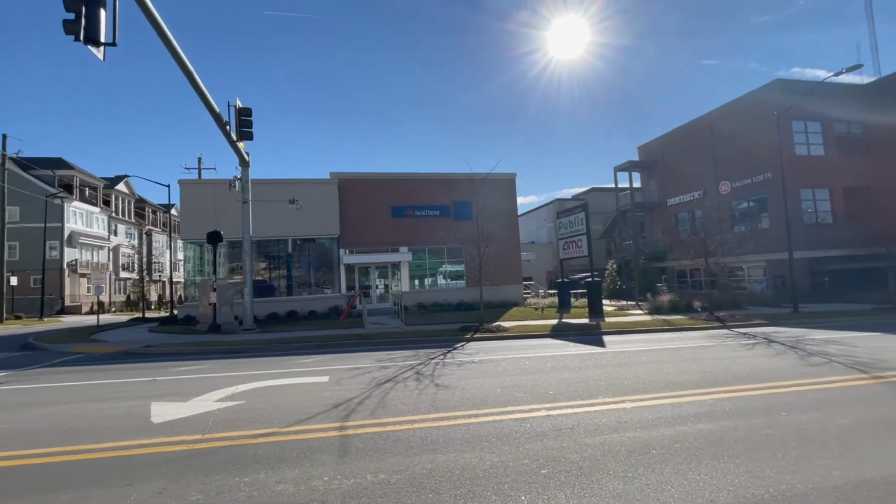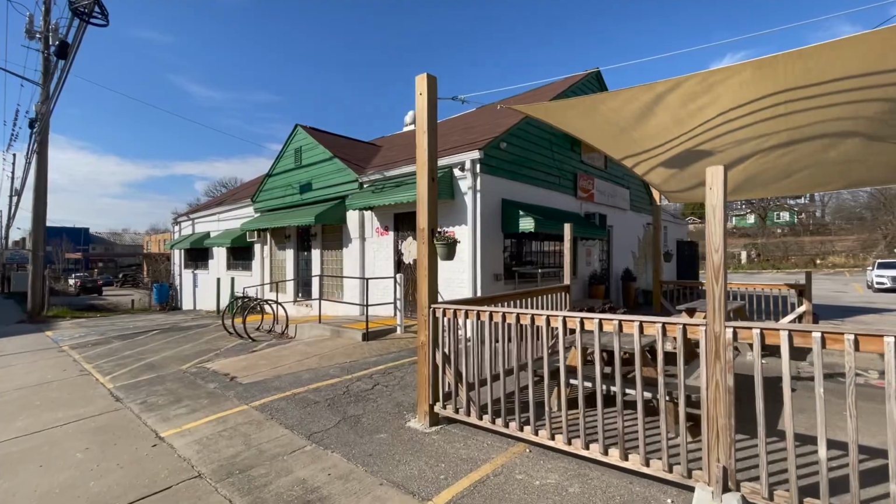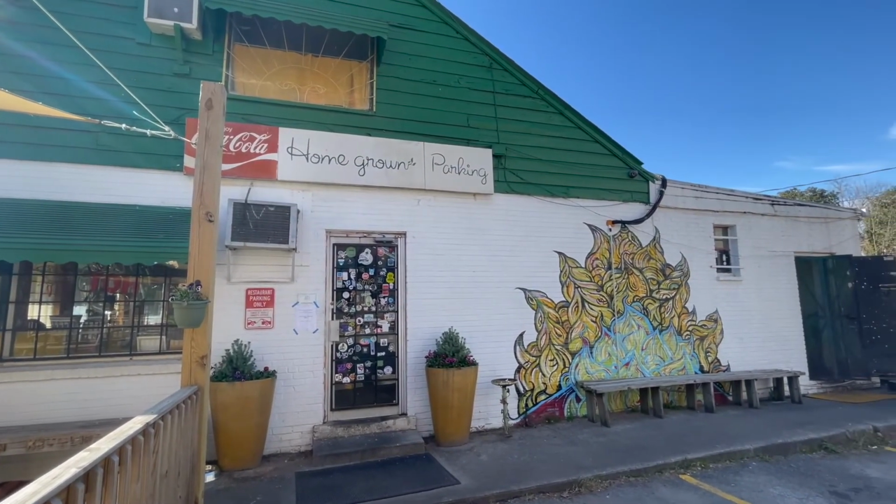It has a Publix and AMC. There's some restaurants, kind of casual, like First Watch, a breakfast place, Salata. There's an Indian place I want to try, but I'm standing right outside Homegrown. This has been here a long, long time, and this used to be kind of by itself, and now there's just stuff built up all around it.